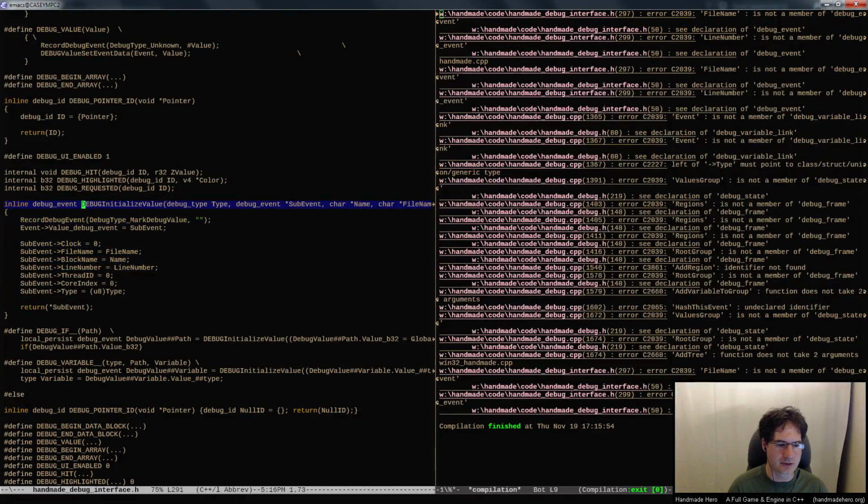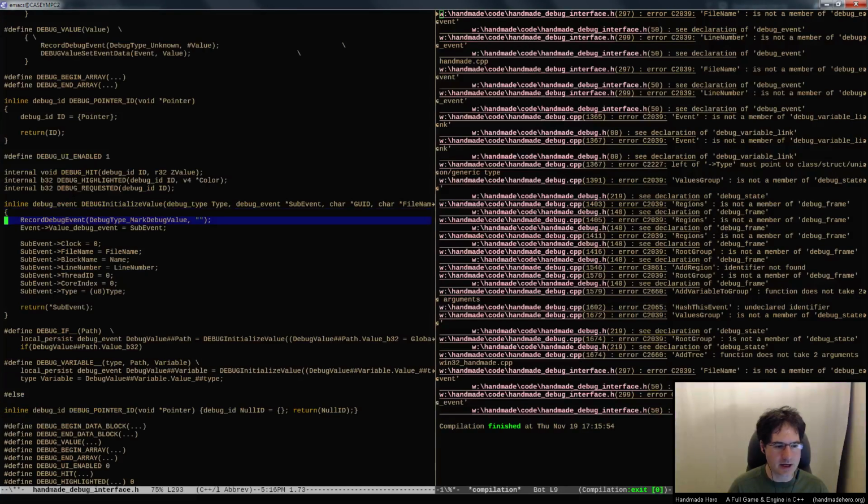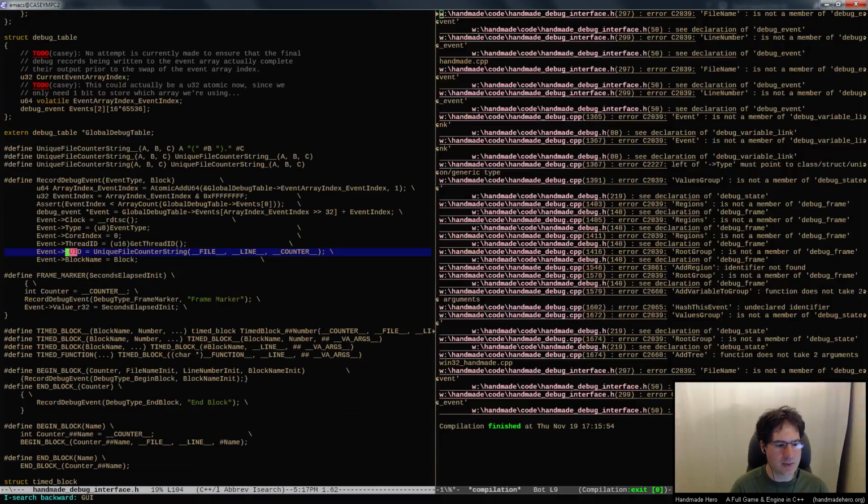Because when we do these initializations and all that stuff, we need to go in here and correct the stuff that was expecting there to be file name, block name, etc. And now there's going to be that GUID thing. So in here, we pass in the file name and all that sort of stuff, line number. What we want to do here is actually just be passing in the GUID instead. And we're going to have to make that work, right? Here we go. And of course, the way we get the GUID is we do this thing. So anywhere that we were doing that before, we should be able to make that work.